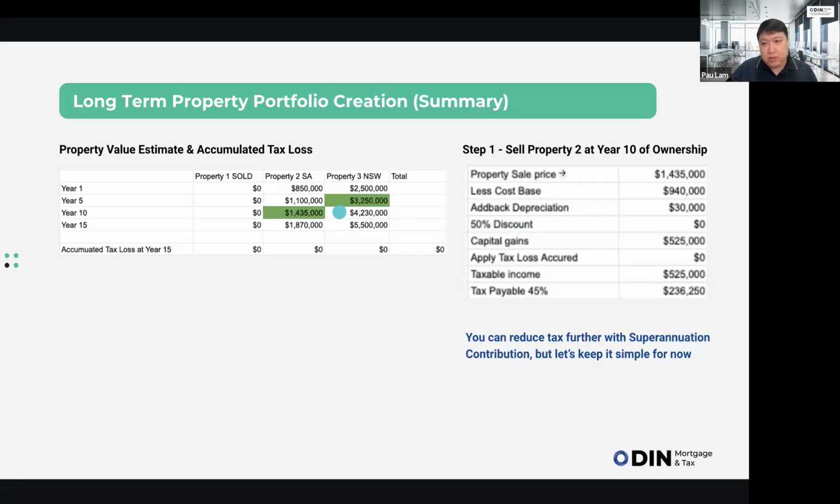So when you sell this property, at ownership of year 10, it would come to about 1.4 mil property value, less the cost base, the purchase price, stamp duty, the same expenses, and clawback on depreciation and no discount. You would have a capital gain of around $525,000 because we do not have any further tax losses, that we already fully utilized on the last sale of property. That's what you need to pay tax on. The rate will be around 45%. So out of the capital gains of 525, you pay around 236 in tax to the tax office.